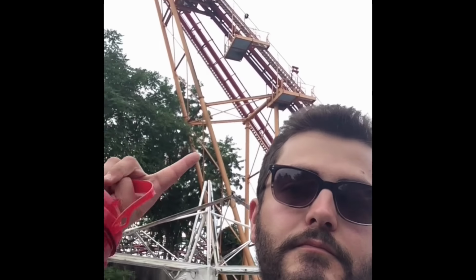Got to admit, there's a secret credit back behind me here. Flashback, that was quite good actually. I didn't think that would be too bad, but it was good. It was quite relaxing when you go backwards down it, as it's a boomerang coaster. So here we go.